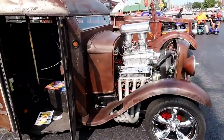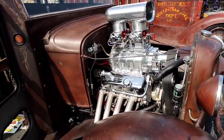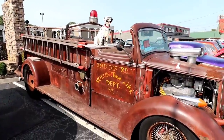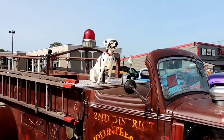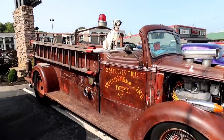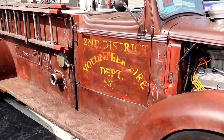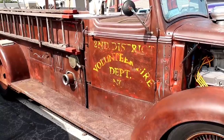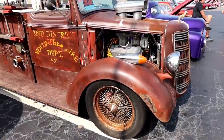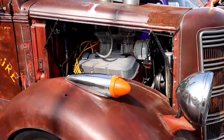Take a look at this monstrous blowing engine here. Here's a souped up fire truck, yes! It's even got a Dalmatian riding shotgun, as they would say. They definitely know how to put out fires here in North Carolina. And definitely got a monster engine in there.